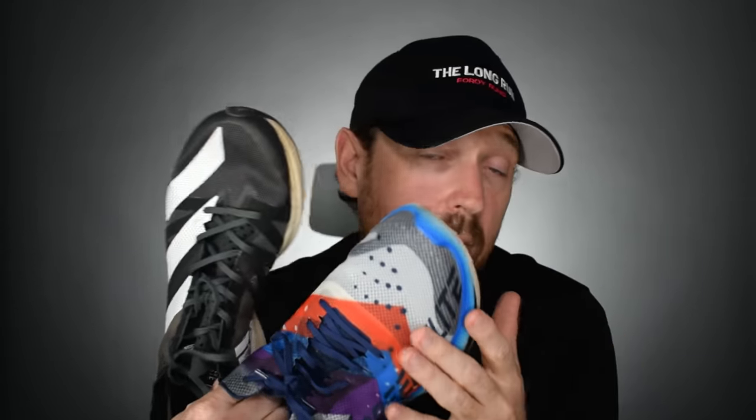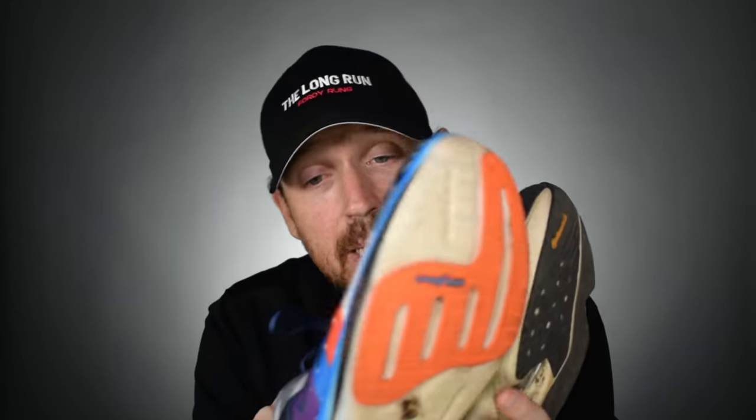Okay, I tell you what, let's do 5K, track day, park run shoes next. Okay, so fast park run, track sessions, and speedier work. I'm pretty much living in the Takumi Sen 8, and I've still got the Skechers Razor Elite. Both of these shoes are super, super lightweight. The Skechers is like barely there.